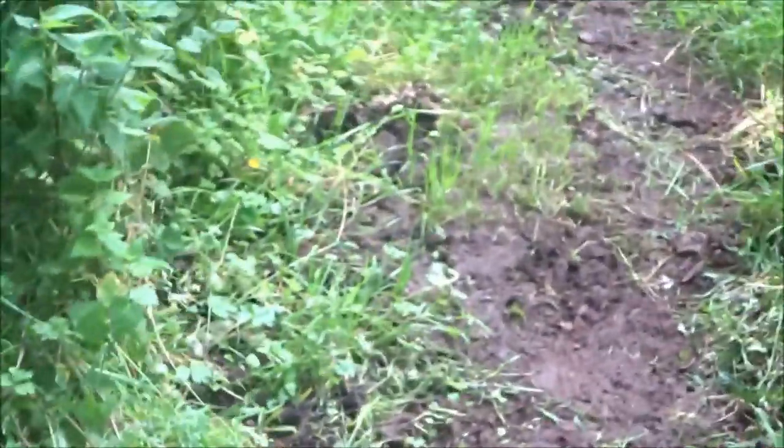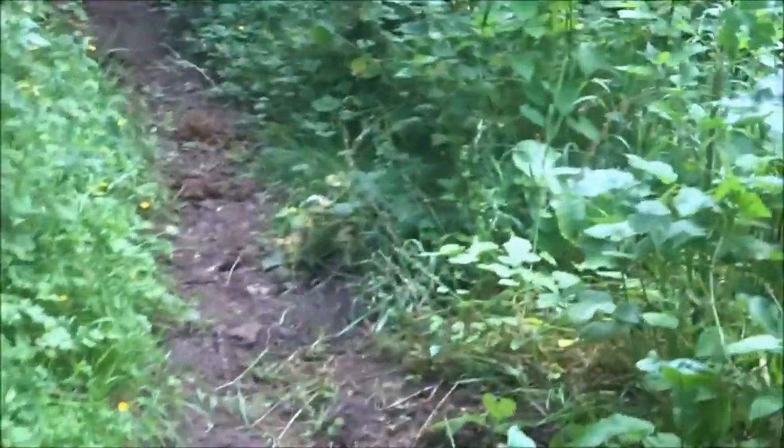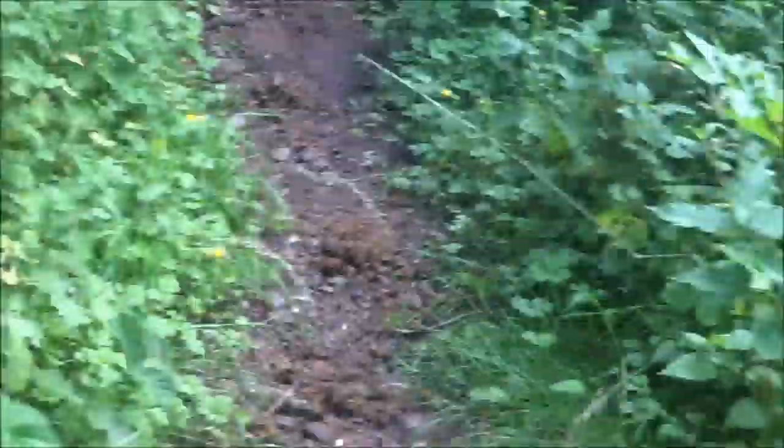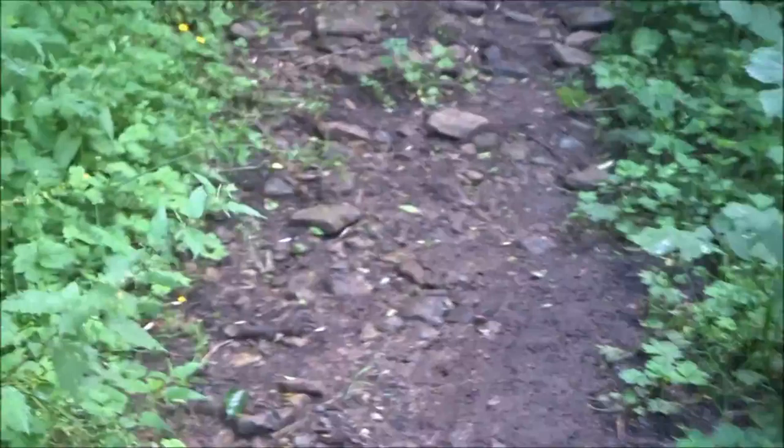It looks like someone's been knocking the pathway down a bit. There's a bit of a broken bridge there. Hopefully they'll repair that. It's not signposted, but somebody does know about it, and so I thought I'd video it. I might have even videoed it before.